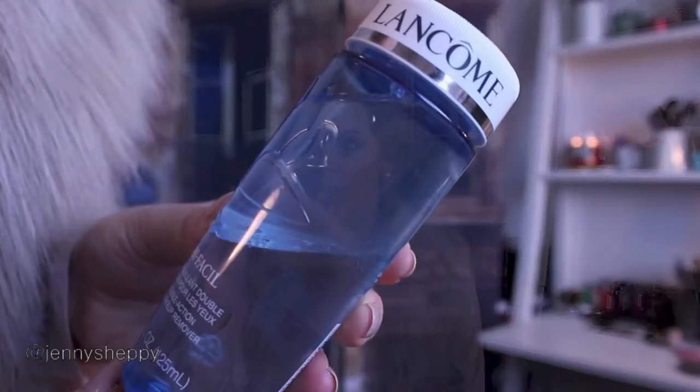For makeup remover, I tried this Lancôme Bifacial Double Action Eye Makeup Remover. This works so, so good. I know it's not cheap. I got this in a gift pack again. A lot of these things are gifts that I've gotten in the month of December. But this works so, so good.